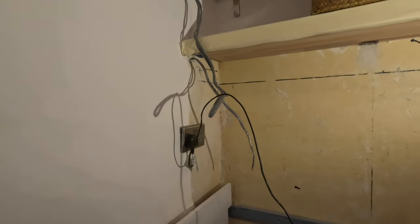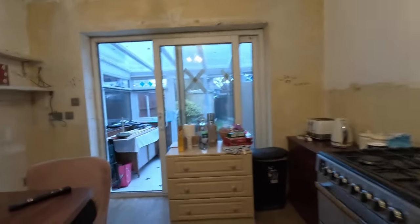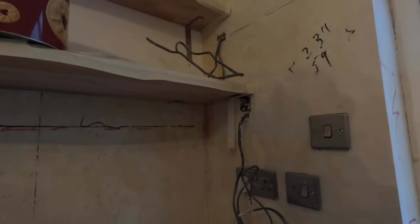So what I'm going to be doing today is getting these cables actually under the shelves, which means chopping out, moving the cables over. The electrician who is doing the electrics for the downstairs toilet is coming next week to finish the toilet and put the undershelf lights in, so you can see some of that, I hope.